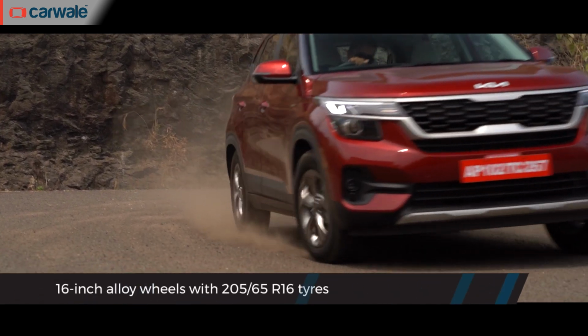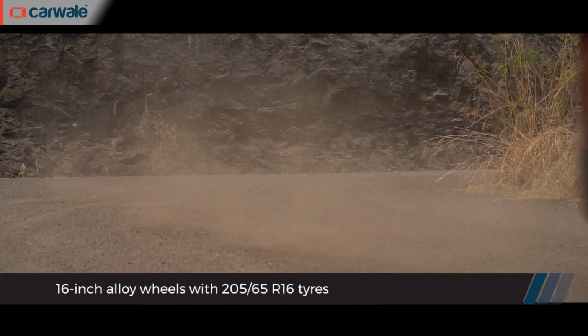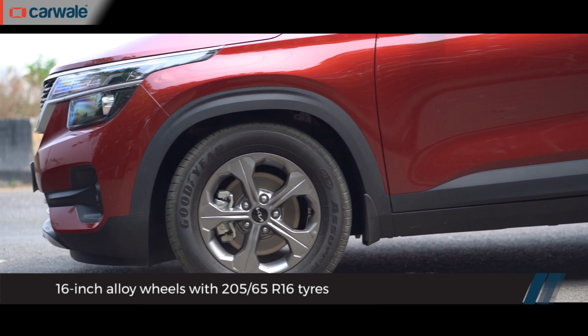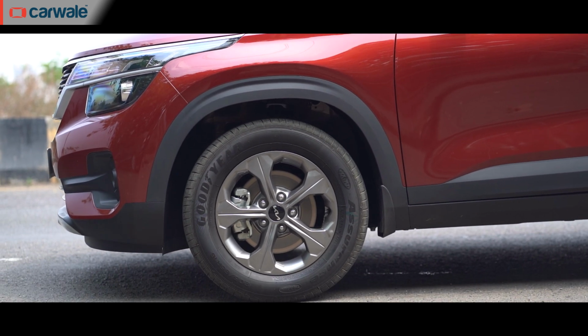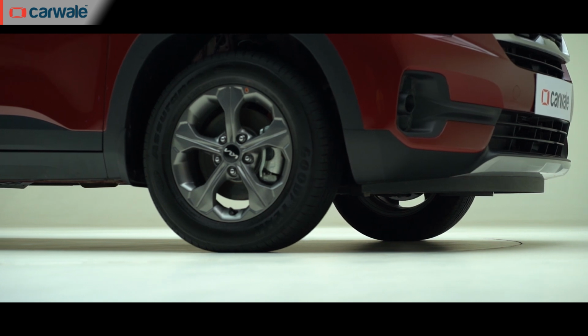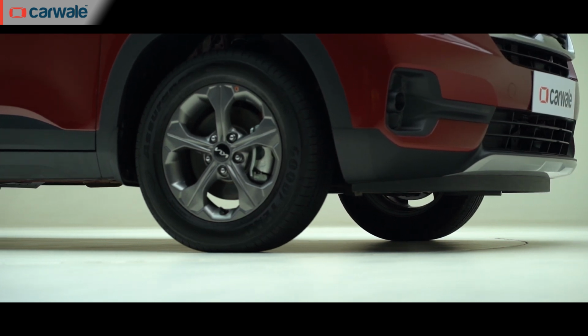The Goodyear tires offer satisfactory grip, but brakes could have had a better bite and do not provide that assurance as you get with all disc brakes. Nonetheless, they work well and drop the anchor quick as portrayed in the figures.